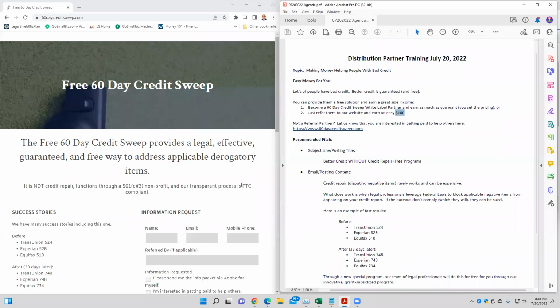What we're delivering is valuable, it's real, it's credible, legally and ethically. Again, our program is FTC compliant. We have a legal team that's doing this. We've been offering this 60-day credit sweep since January of 2021, so we're now a year and a half into it. Consistent, great results, and it works. It works.